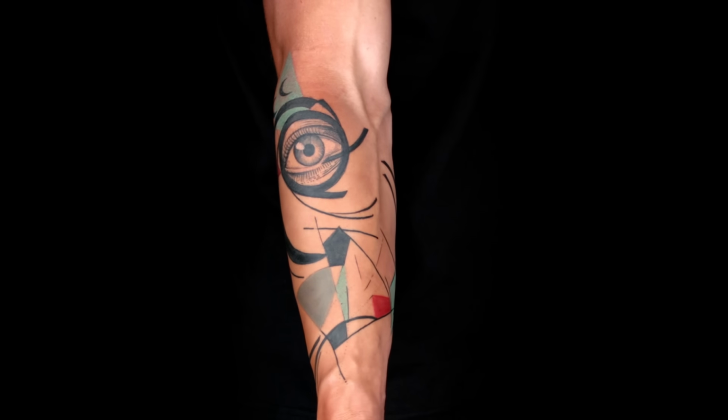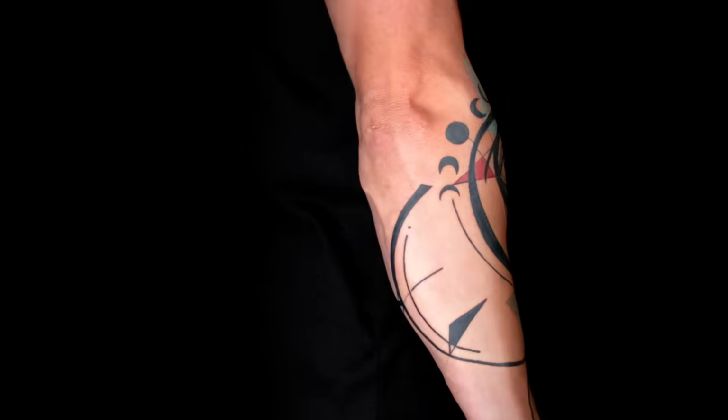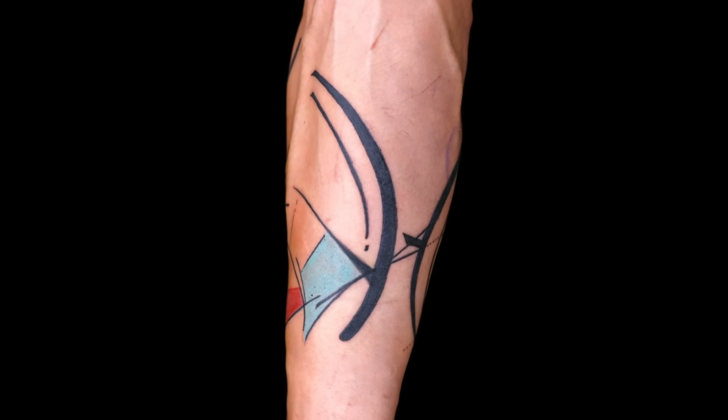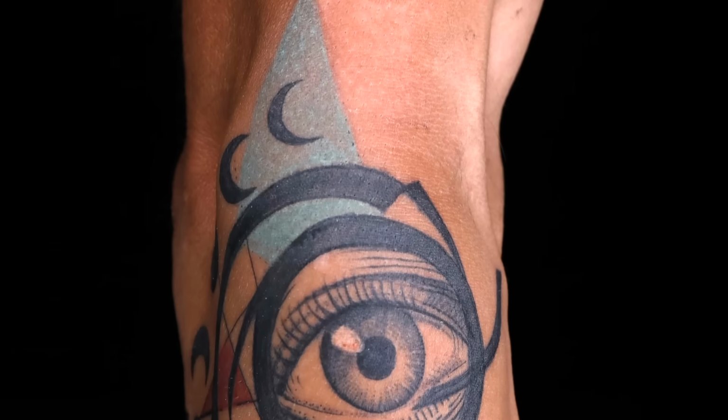Coral. You do have this nice focal point, the eye. It's like where you spent all your time. But then if you just see the back of his arm, it's just really sporadic and all over the place. And technically, there's not too many solid areas of black, colors patchy. For me, it's kind of a chaotic mess.